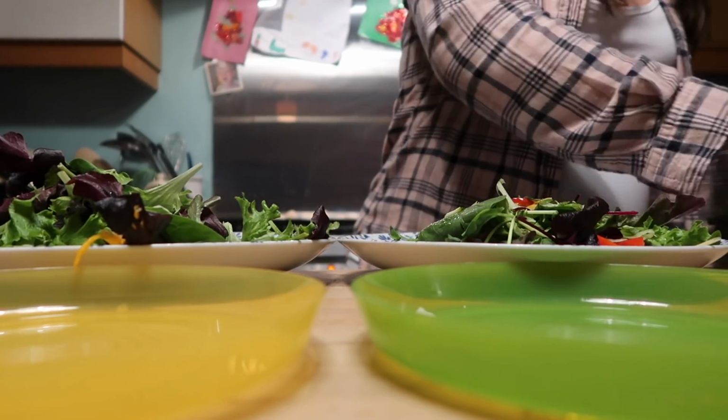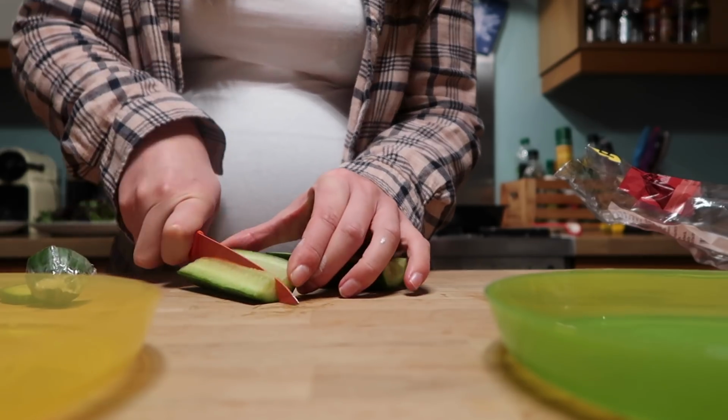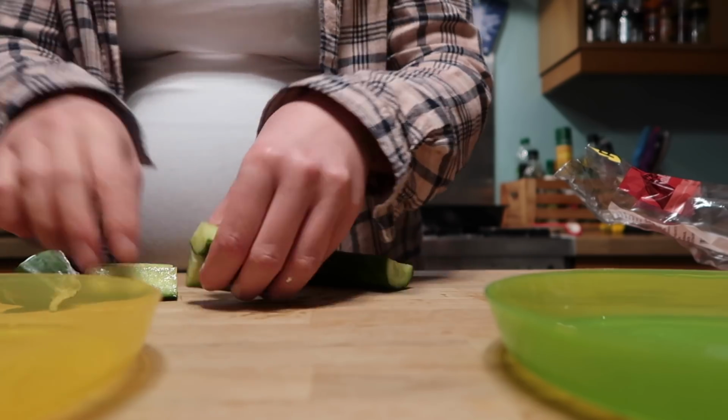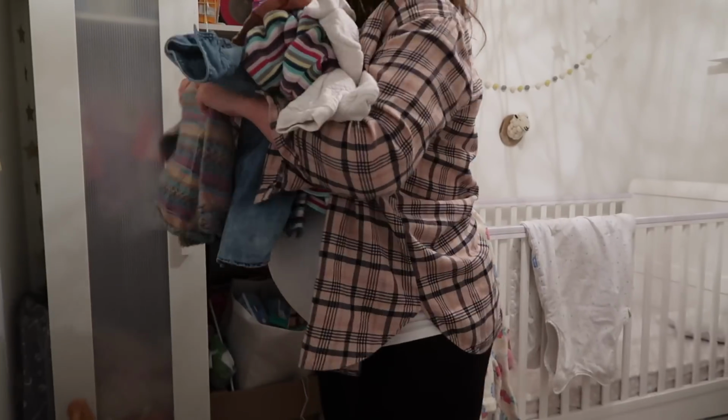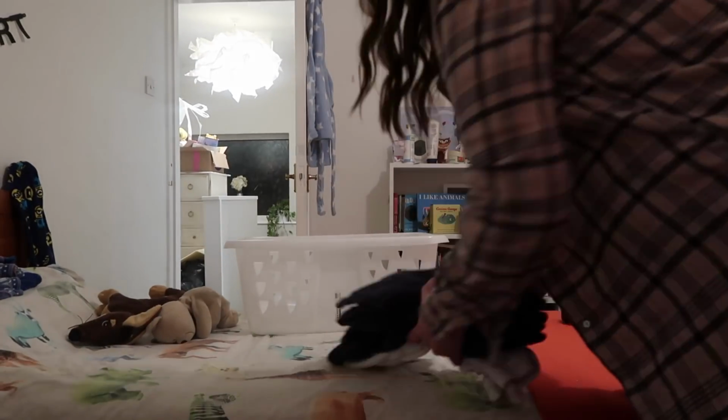We're also having some salad with our pizza because I really agree on sort of keeping it balanced even when it's a bit of a naughty treat. And the kids are having some cucumber. Then I quickly head upstairs to put away the laundry that I've just folded because I like to get everything out of the way before the weekend starts. It's just the way I like to do things.